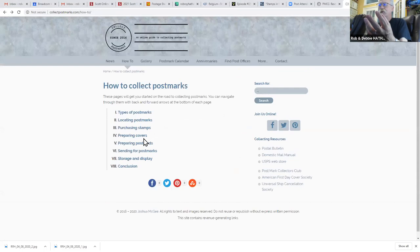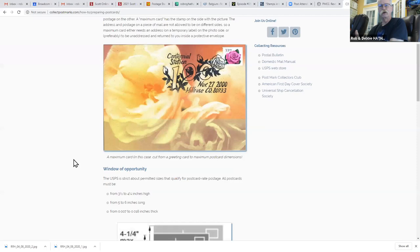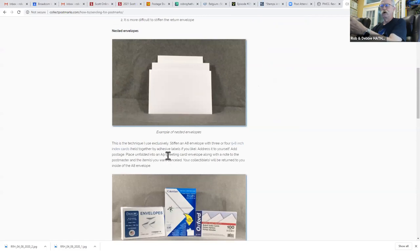Then from there, preparing postcards. You don't have to make covers. You can start with cardstock. You can make a montage and turn it into a postcard, and then get a cancel and a stamp on it. Those are called maximum cards. They're very popular in Europe. And here's how you send for the postmarks. Okay, here's how you nest things.